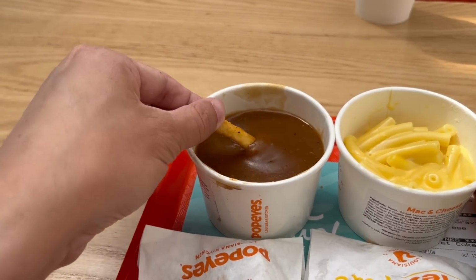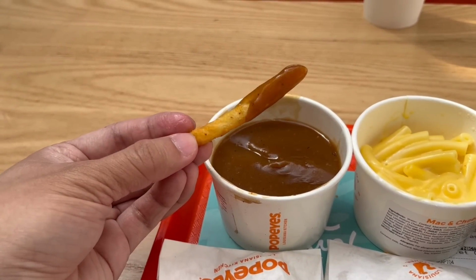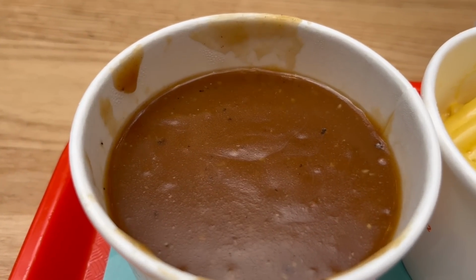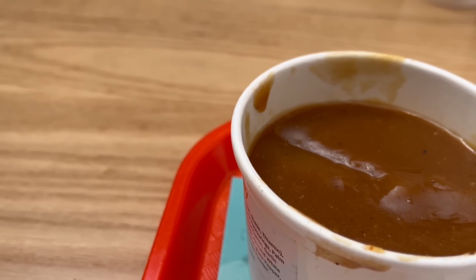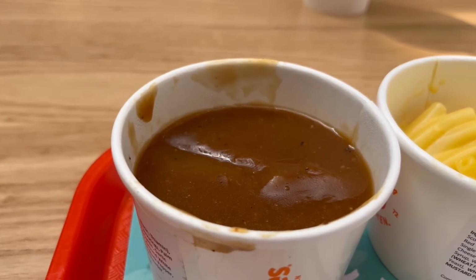Let's try it out with some Cajun gravy, as I think this is going to elevate it to the next level. Delicious. The gravy is thick and full of flavour. You get a double hit of that great Cajun taste from the chip and the gravy. I like it.